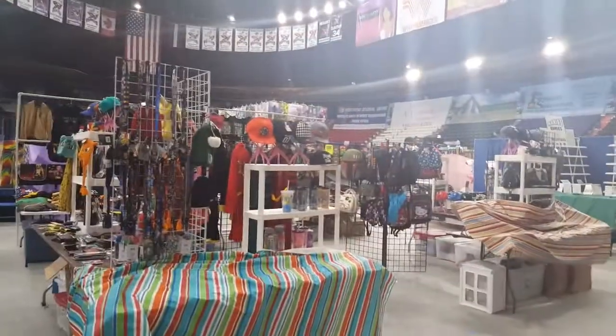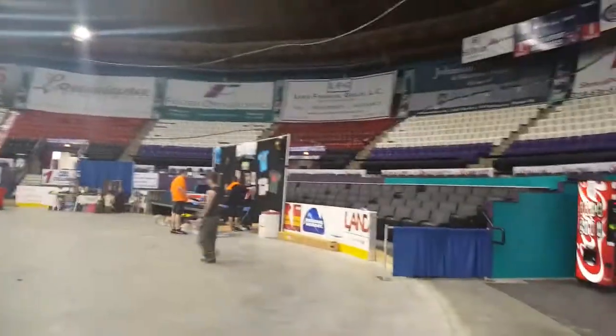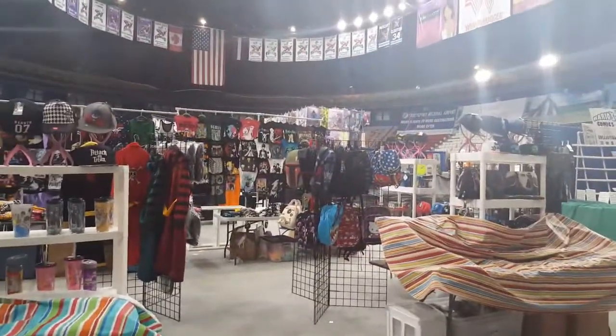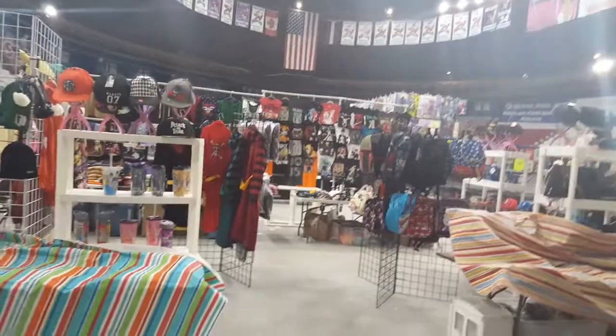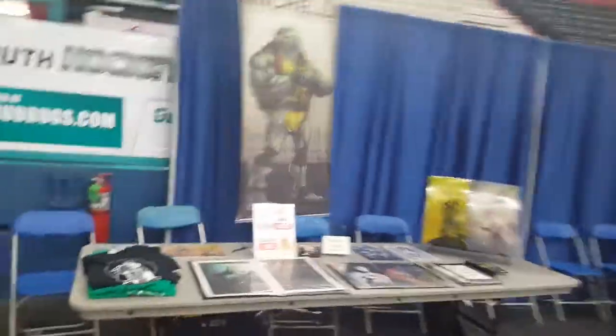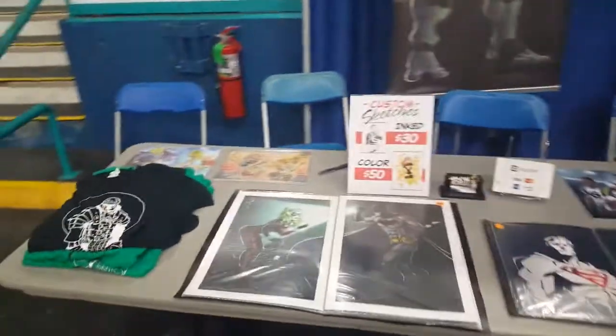And here we are at the beautiful Shreveport Fairgrounds Coliseum, ready to get started at Comic-Con. Obviously, this is before the thing opens, so nobody's here. Everything's all set up. Usually vendors come the night before to set up, but I decided to come early in the morning instead. A lot of cool stuff. But as I promised you, I'm going to show you my setup, how I do things. So this is my table.